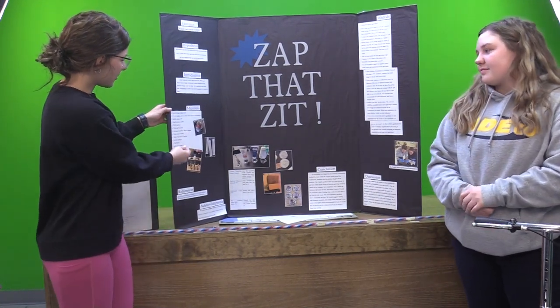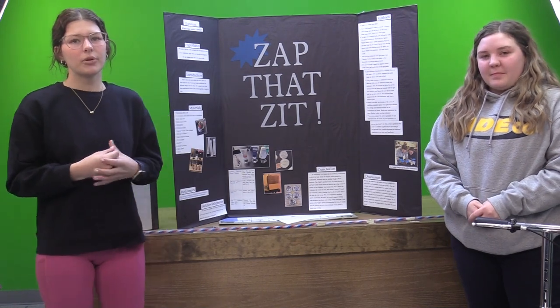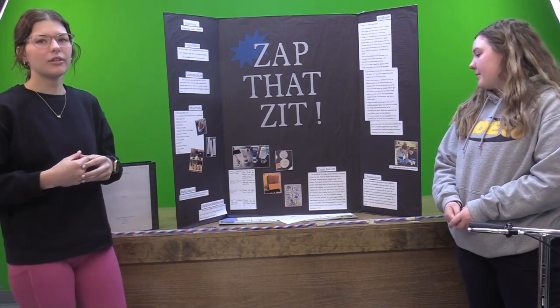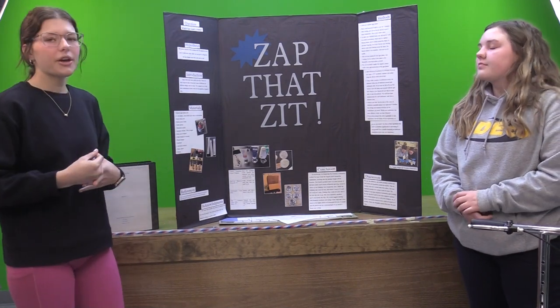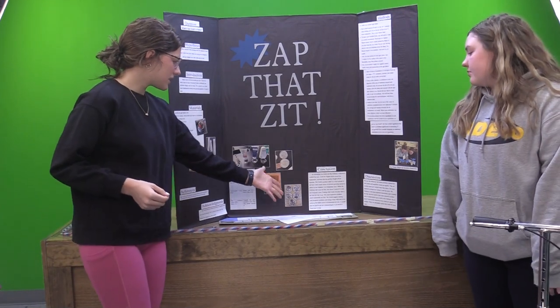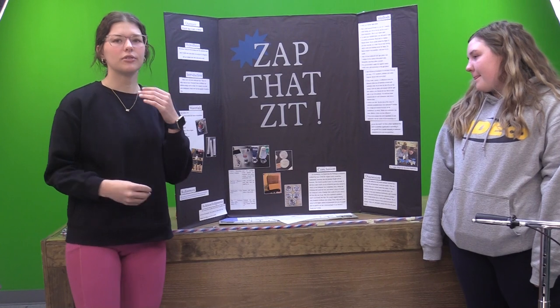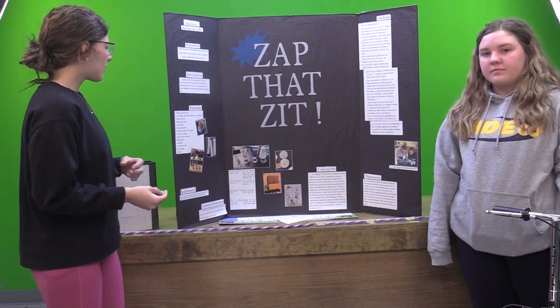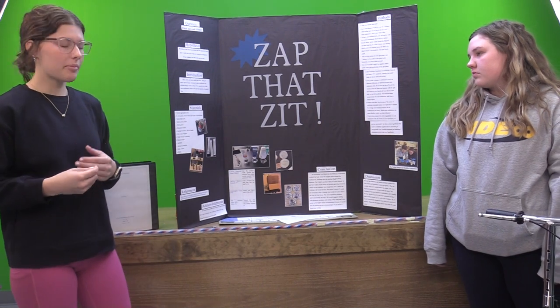Here are our materials. We boiled water to make everything sterile, and put everything in a hot candle to make sure it's all safe. For our bacteria, we used E. coli culture, and we put it on an agar plate, let it grow, and incubated it for 48 hours so the bacteria can grow, and then we put on our acne medications to see which ones work best.